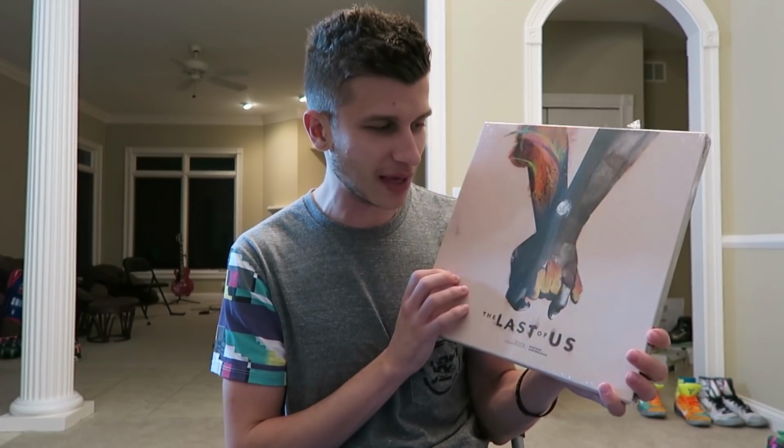If you guys know the company Mondo, they've done a lot of sweet posters, t-shirts, and they've moved into soundtracks. They've done a lot of stuff with Disney movies. I have a really cool Lego movie poster from them. They've got a really defined style. It's very artsy, abstract, colorful, but usually interesting color palettes, more muted sometimes. I don't know, they're really cool. Basically, what I have here is this incredibly epic collector's edition Last of Us vinyl soundtrack.